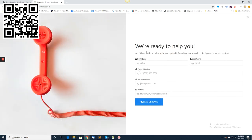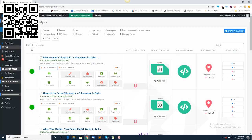So if we click into the contact page, this is the stuff you can also change if you want. If you like it, go with it. If you want to change this image, header, whatever, up to you. Change it up. But what I just showed you is actually the report that you will send in your autoresponder. So that's reports.